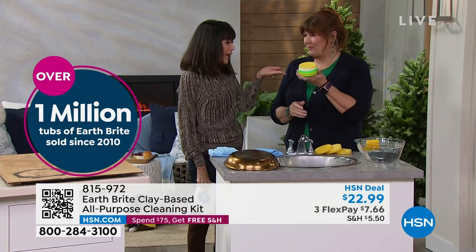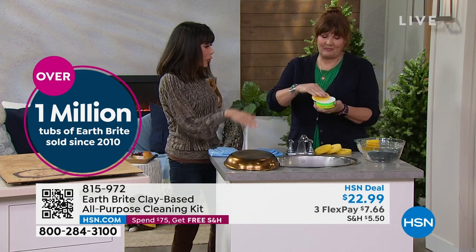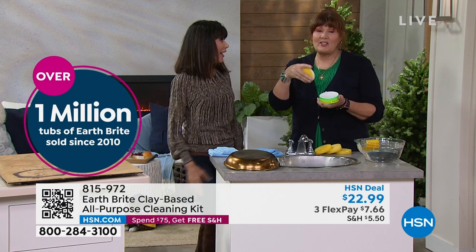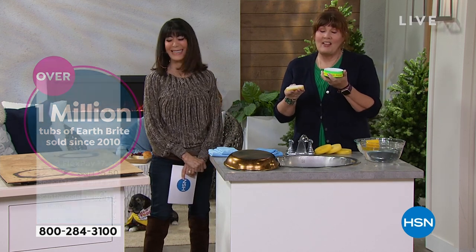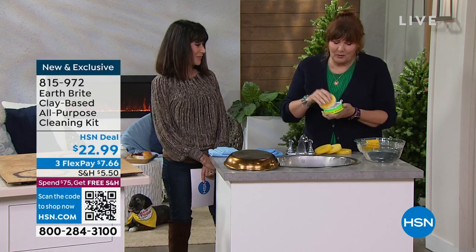I love this one. I'm glad you're showing it open so you can see. You just wet the sponge or the microfiber and just rub it over the top. Let me tell you what, these last forever. Actually, this is our first visit back since the middle of summer. And I know you probably still have some at home, but this will be it for the next few months because everybody loves their Earth Bright.